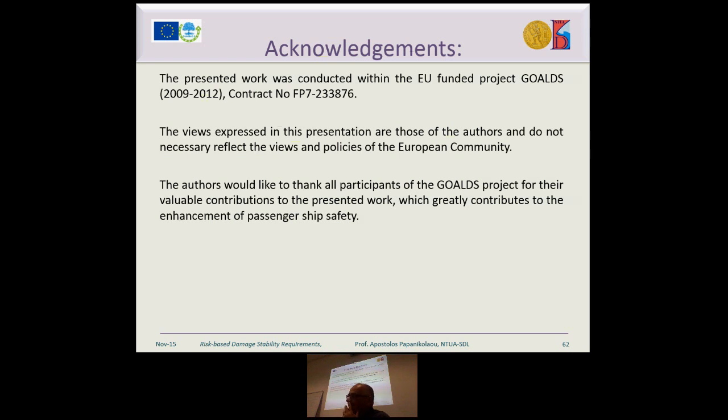I want to know the difference between the physical-based project with the safety, the formal safety assessment in the SAFETOR project. The differences. Okay, there are differences, main differences in the S factor. The S factor is what you have in the attained index. Do you understand the S factor? Yeah, I know. It is the probability, if you have a damage scenario, the probability that the ship survives. This S factor formulation in SAFETOR is different from that we use in GOALS.